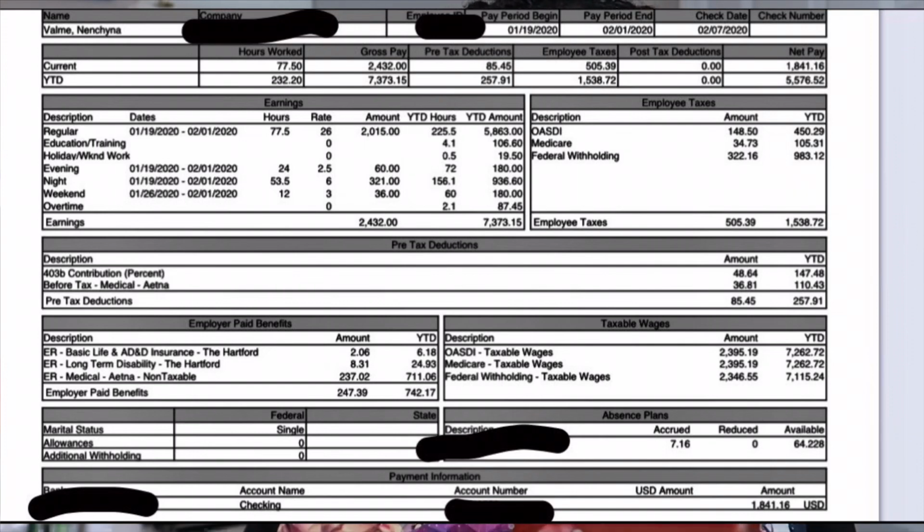And then after they take out the tax, Medicare, I'll just put these numbers up so you guys can see them, because I honestly don't want to go through all of them. After they take tax, which was a total of $505.39, that's how much tax they take, you guys. That's not even most of it, because I didn't sign up for the 401k yet. I was supposed to start it this year, but I forgot and I'm kind of slacking on that. I need to sign up because I need to start saving up for it.